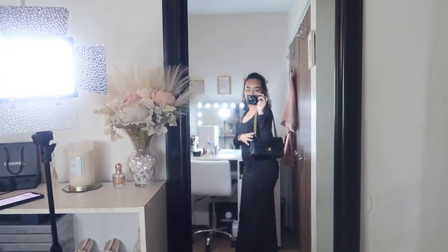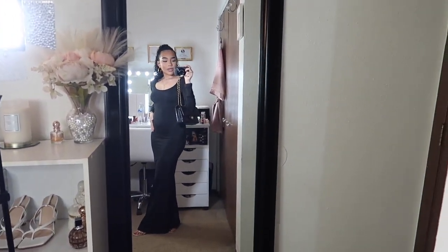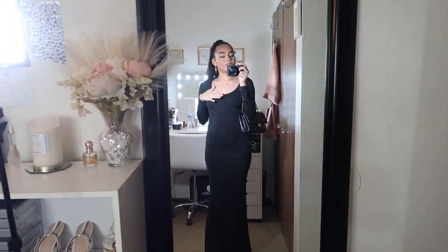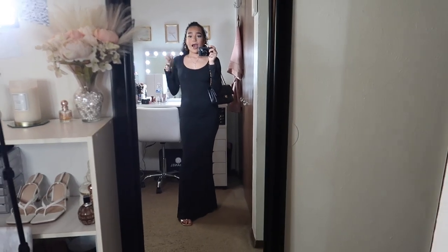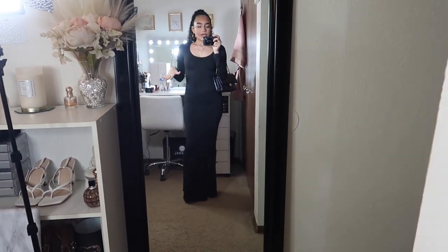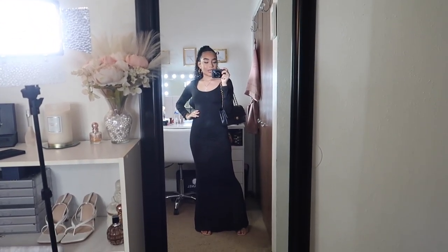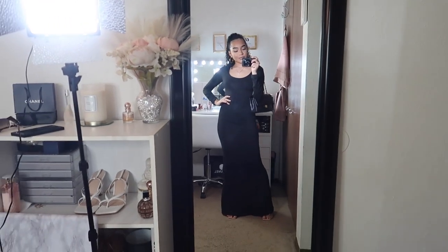basic. This is the bag I'm wearing, little black Chanel. And this is just the whole entire fit, perfect for dinner, going out. I would personally wear this going out because since it is black and just the way it's styled, I feel like this will be a perfect late night dinner outfit.